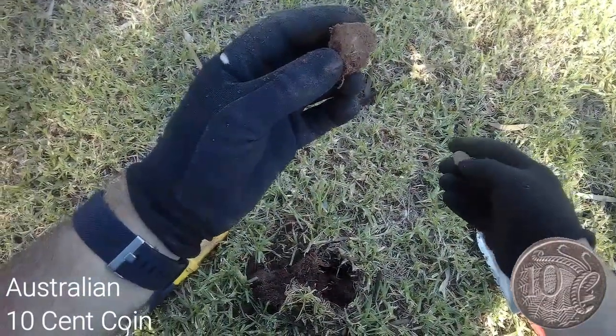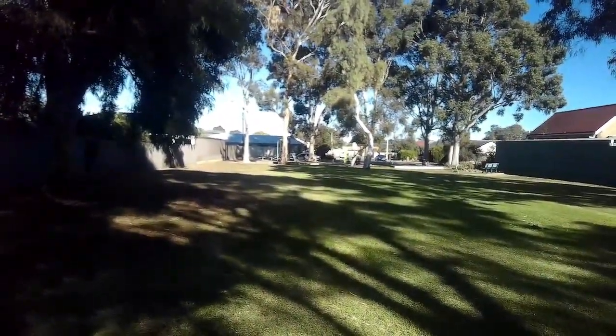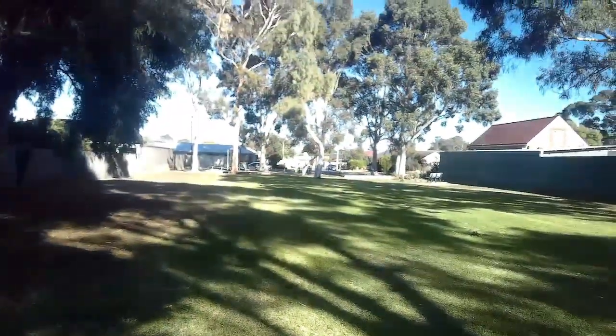Okay, so we've got a little 10 cent piece. You can see the impression where it was. Better show you. There it is there. Just a little bit down. So far it's only like 15 cents in this park. So, I'll do a little bit more and think about what we're doing. Might move on to another park.